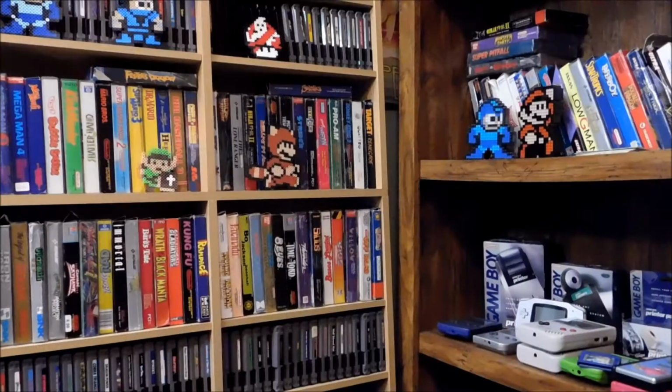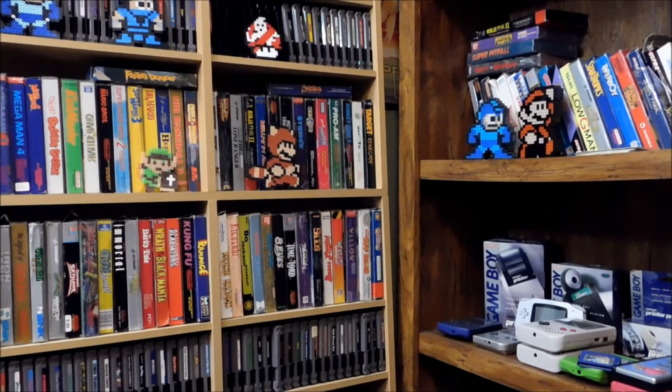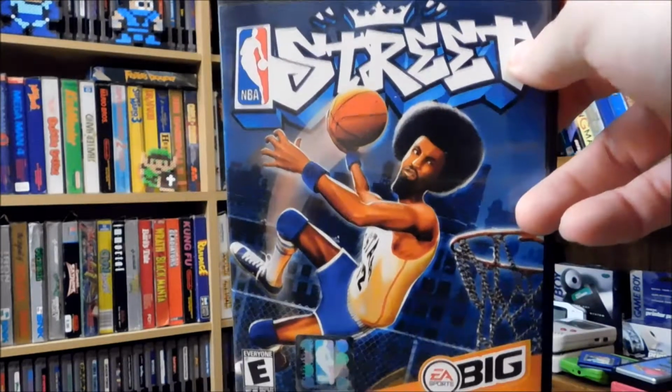It is complete. Some of these games were a little scratched up. Stinks. That's why I don't really like buying lots with disc games, because usually they're in bad condition. Metal Gear Solid 2. That's also complete. NBA Shootout 2001. We got FIFA 2001. Got NBA Street. That's always a fun game to play.